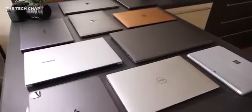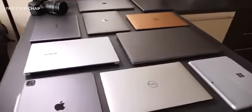So while 2020 has been a pretty rough year for most of us, at least there's been some pretty cool tech to get excited about, and there's even better stuff just around the corner. But what are you most excited about? Apple Silicon or dual screen laptops? Let me know what's the next big tech innovation that you can't wait to see in the comments below.